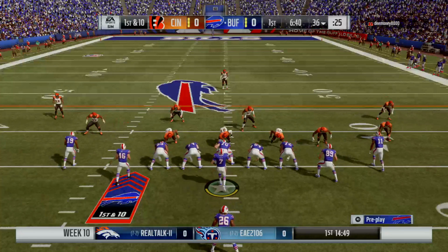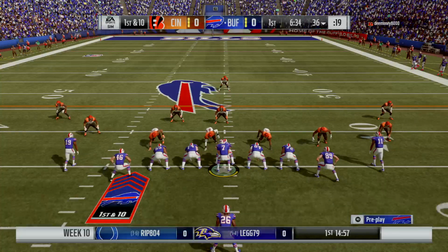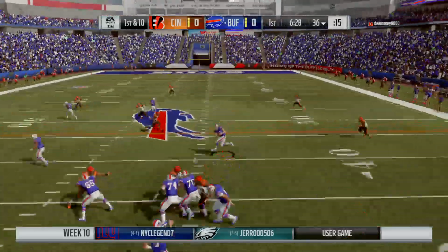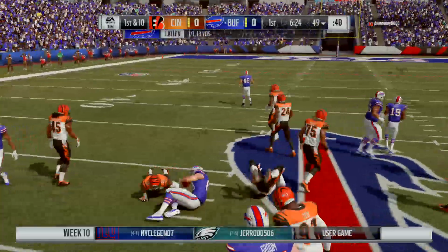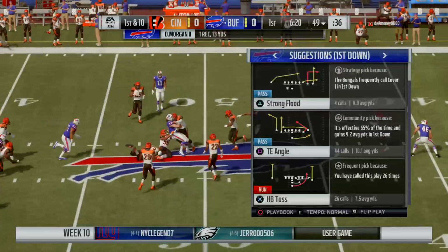So from the 36 now, 1st and 10. Blue 90. Throwing on first down is Allen. Over the middle, complete. That's Morgan. And getting this just shy of midfield. They'll spot it at the 49. It's a gain of 13 and a Buffalo first down.